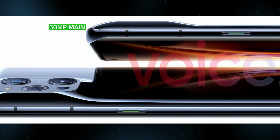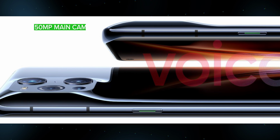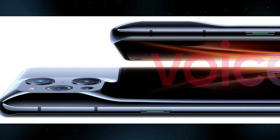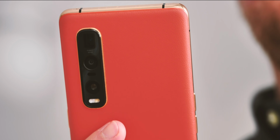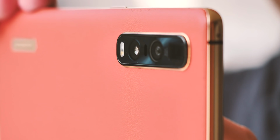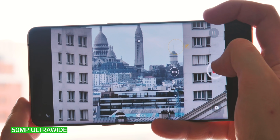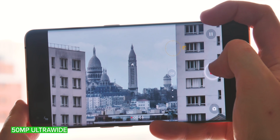Anyway, the cameras themselves. The star of the show, according to Evan Blass, is a new and currently unannounced 50MP sensor from Sony, which will be used for the main shooter. It's unclear what the new features of this sensor might be, or which lens it might be paired with, but it should be an upgrade from the already impressive IMX689 that was used in last year's phone, which was already an excellent sensor. Your ultra-wide camera is also a 50MP unit, which could introduce some interesting possibilities for video there.